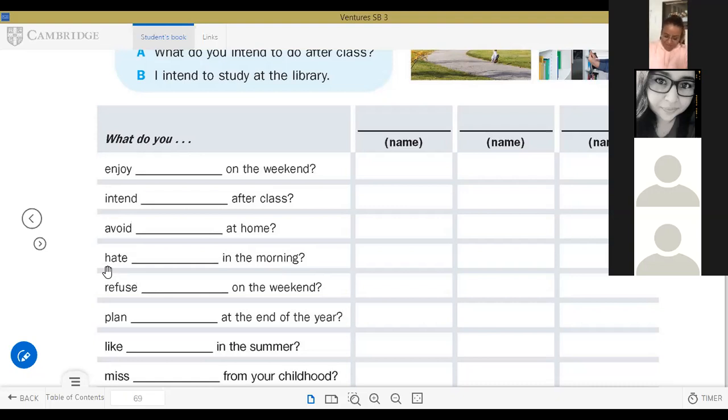Get out of bed, maybe? I don't know what "hate" means. Hate is detest. No me gusta. Right? And "avoid" means the same? Well, similar, right? If you hate something, you will avoid doing it. Avoid is more like evitar.